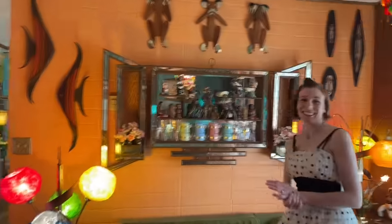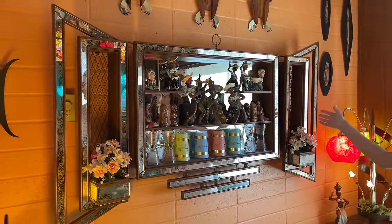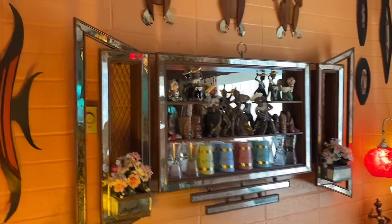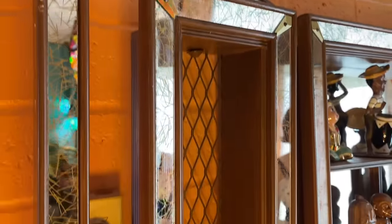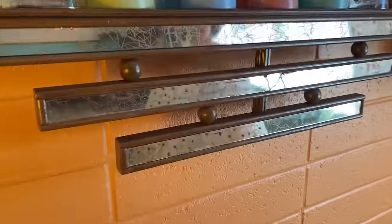I know. Tell us about these, what do you call these pieces on the wall? Shadow boxes. Yes. And who designed these? Illinois Molding Company. So they came out of Chicago in the 50s and 60s. And this one's really funny because it's actually hinged. So these pieces on the side will actually fold up and in, which is super fascinating to me.